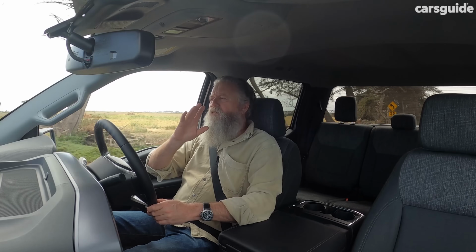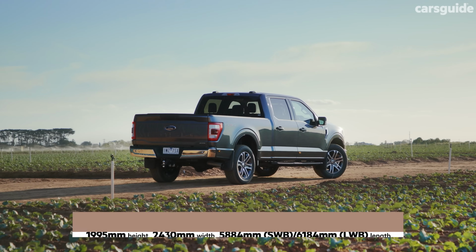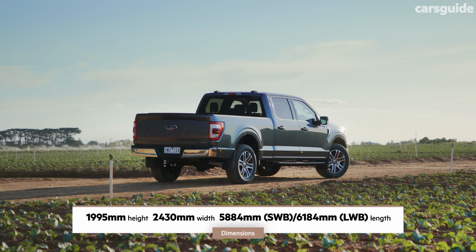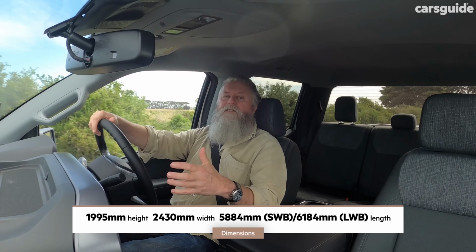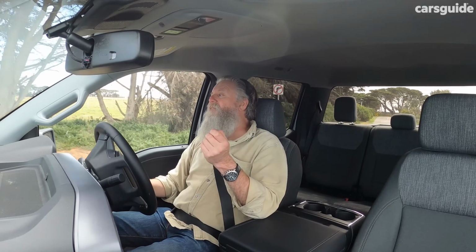The other thing that's going to stop a lot of people buying a vehicle like this is that it does take up so much real estate. They're not really compatible with car parks at supermarkets. They're not really compatible with underground car parks. They're not even that compatible with a lot of domestic driveways.